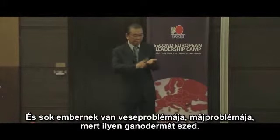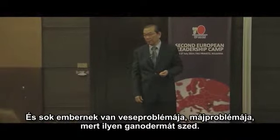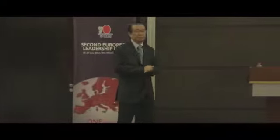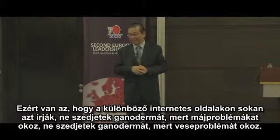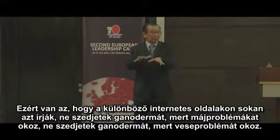And many people, after taking this kind of ganoderma, have kidney problems. They have liver problems. That's why on the internet they say, don't take ganoderma, it causes liver problems. Don't take ganoderma, it causes kidney problems.